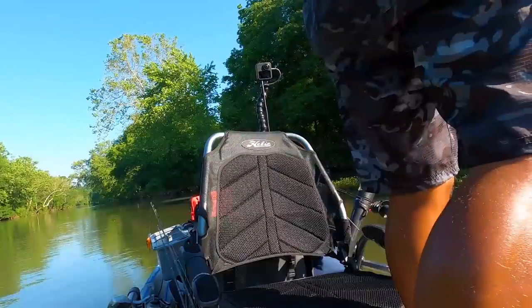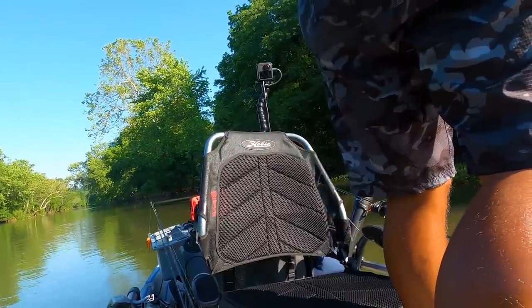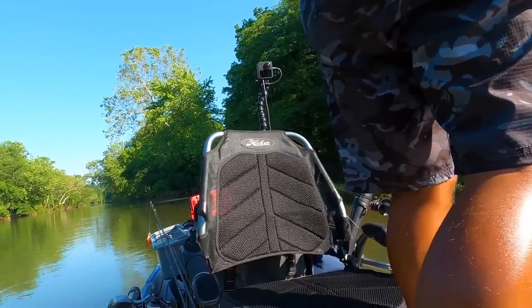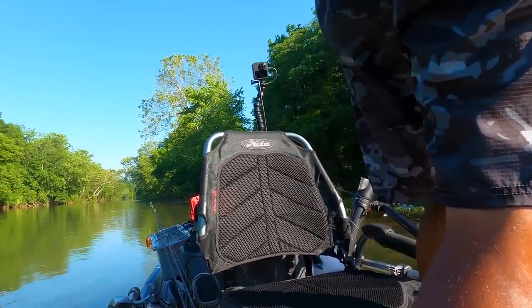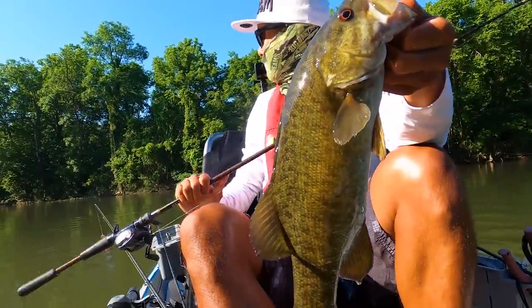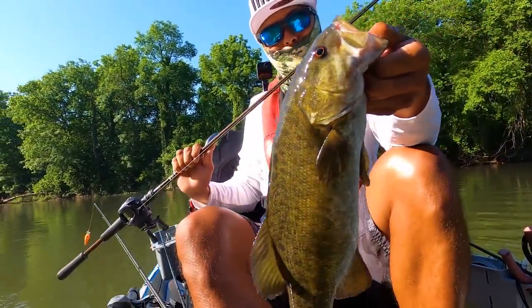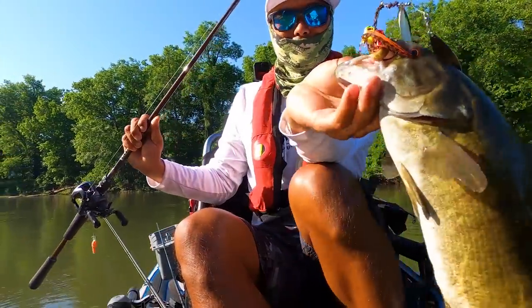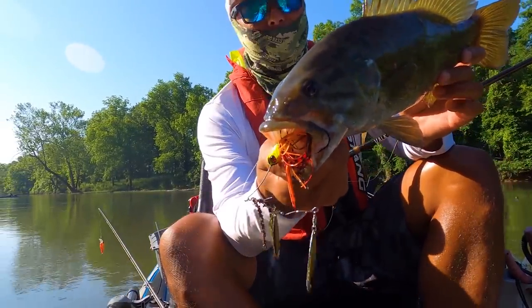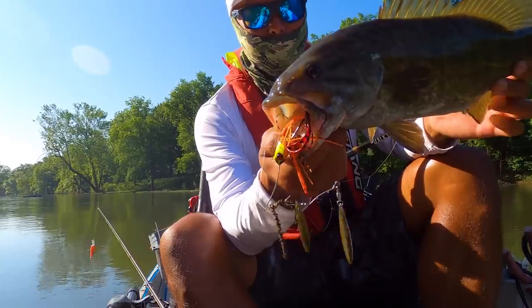Damn it. Come on, baby. Stay on. Oh, through the grass. Oh no. Oh, we're good. Hey! What's up? Look at that guy. Got a little bass and salad here on the blade. Craw colored spinner bait. Fish number 12.